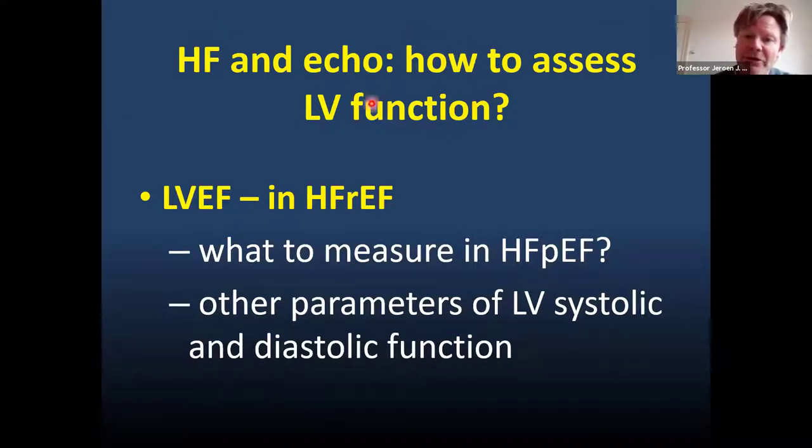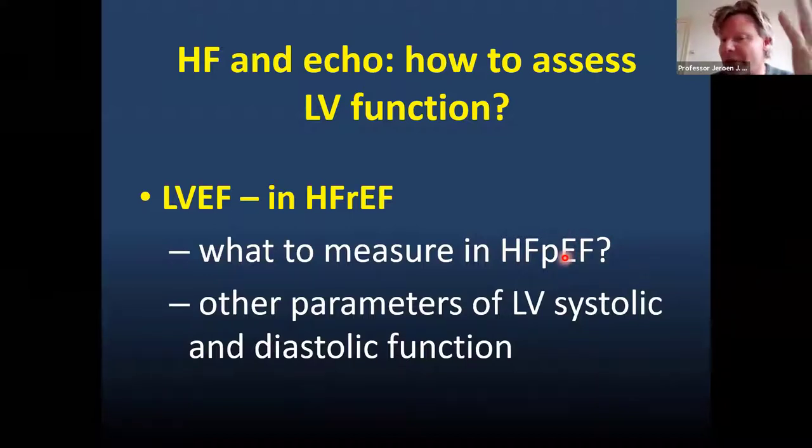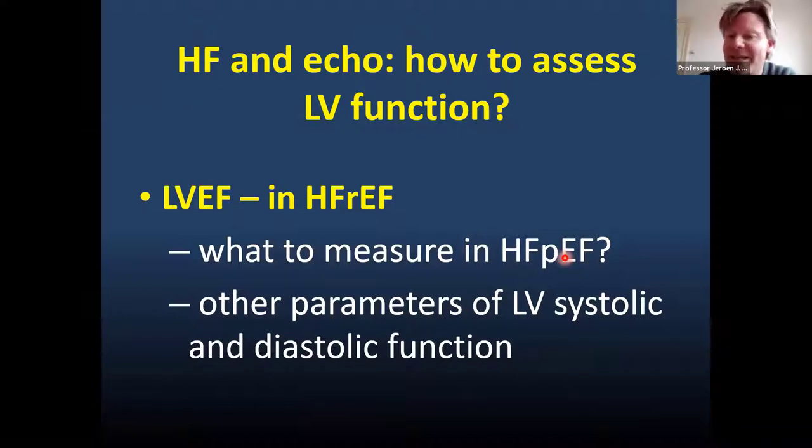So heart failure and echocardiography, how to assess LV function, we just discussed. We talk about left ventricular ejection fraction and heart failure with reduced ejection fraction. But what should I measure in heart failure with preserved ejection fraction? Not because my ejection fraction is normal, but still something is not good because that patient has symptoms and they also don't live that long. At the moment, we have only one medication that's doing something, which is Entresto, which has been approved for women with an ejection fraction more than 60%. We're going to talk here a little bit about why is this ejection fraction normal and what is going on with the patient? How can I measure it? So we need other parameters of systolic and diastolic function.